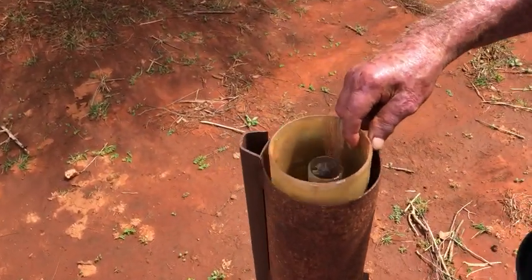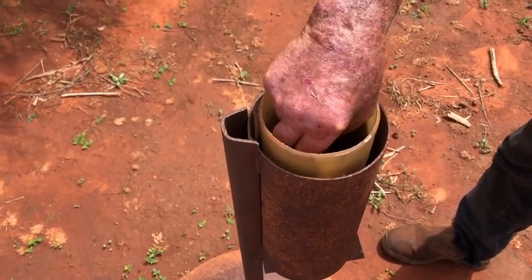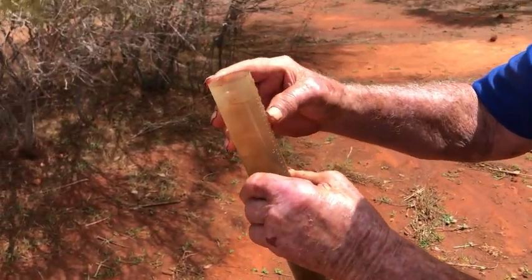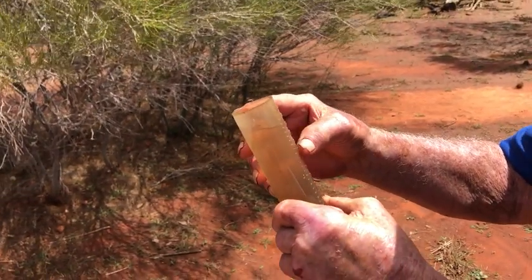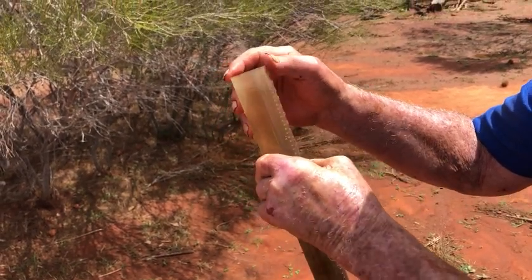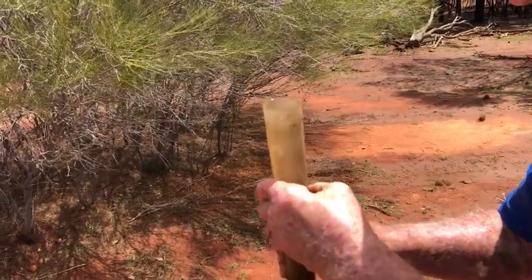Good news here, guys. First time out in the station with John. The previous day it got quite a lot of rain, so we're out checking the levels. I was a day late getting out here because the driveway would have been shut because it was flooded over. So yeah, they got a good bit of rain.